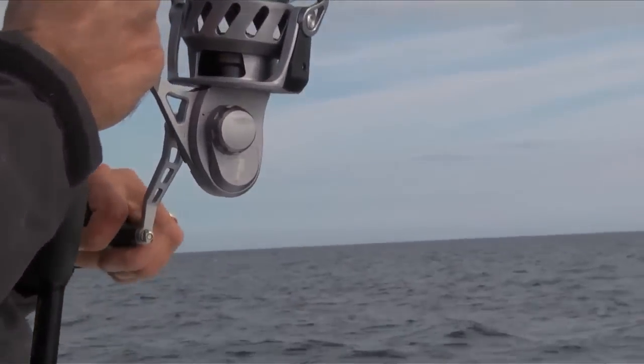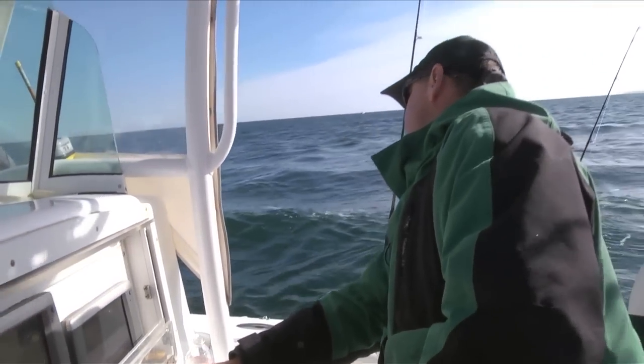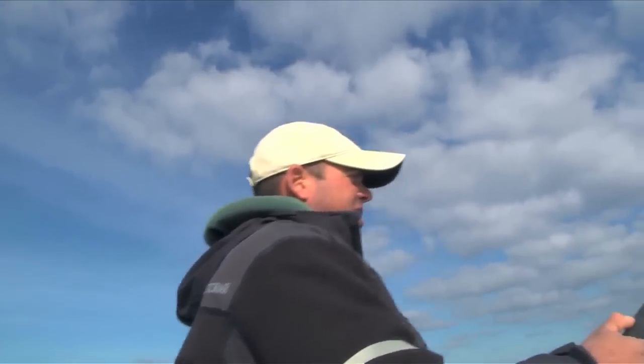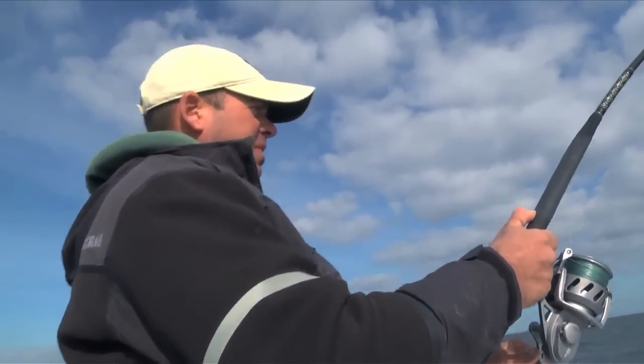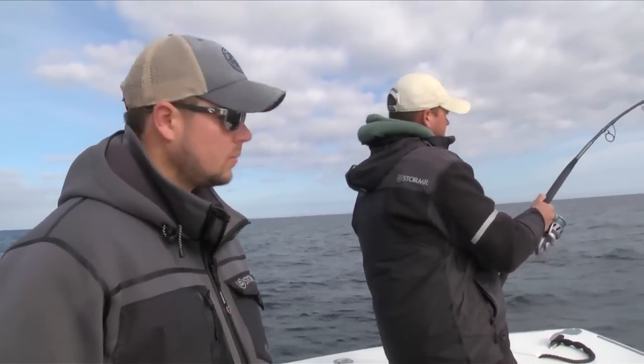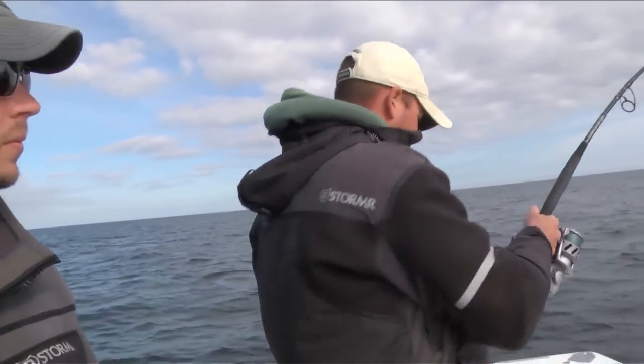Hey, Bobby, when you're fighting these fish, it really is a team effort. You've got Craig working the boat here. How important is boat positioning? Yeah, you definitely need a team effort in landing these fish. A good guy at the helm is very important. Just keep the fish somewhere in the front of the boat. You can go straight up and down, or do a circle in front of the boat, but definitely this is the way you want to fight.